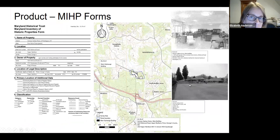The product, therefore, are MIHP forms. They are the Maryland Inventory of Historic Properties forms. And this is the gold standard, if you will, for all architectural survey in the state of Maryland and every state in the United States that has a similar form.